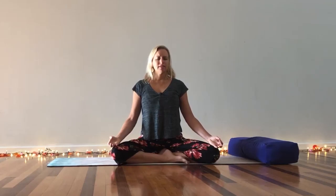And you can either stay here in meditation for some time, or if you'd like to slowly start to awaken the body and even crack open the eyes a little as you slowly start to unfurl your posture. You could massage the legs or knees if you need to, stretching them out.